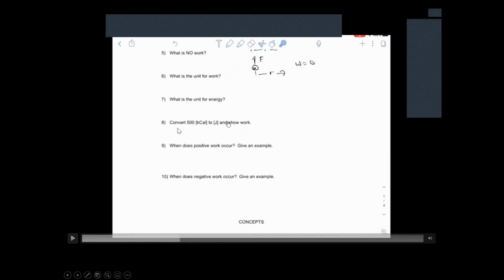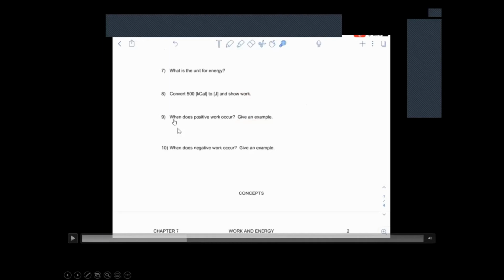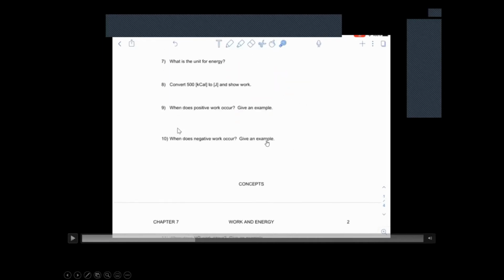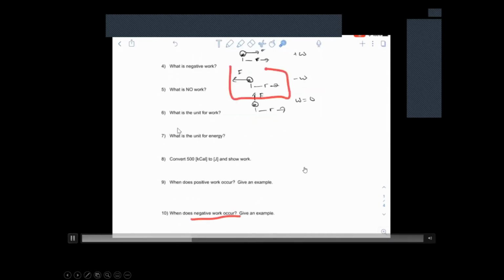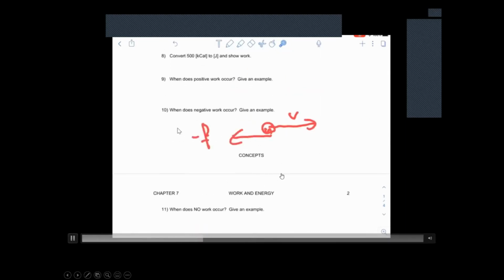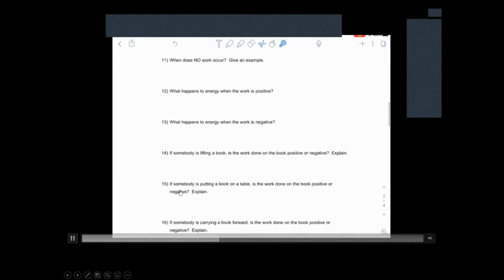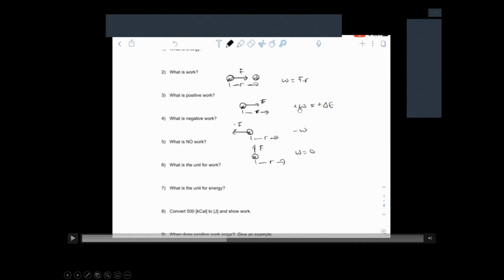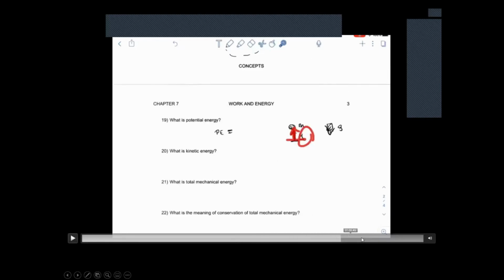When the work is positive, energy is gained, negative, energy is lost. So what's positive work, negative work, and no work? Work is going to be positive when force and displacement are in the same direction, obviously. Negative when they're in opposite directions. And we've seen examples of it. I don't want to spend a lot of time on it. When it's positive, the energy is gained. When the work is negative, the energy is lost. No work, no transference of energy. I think that's as far as I want to go with that.